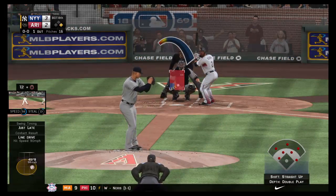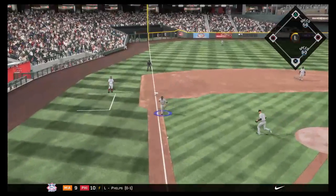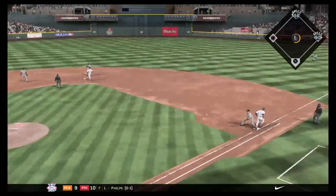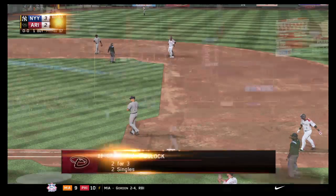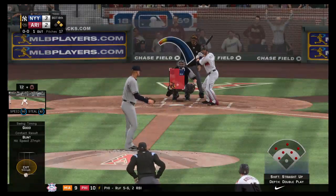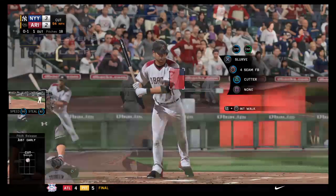So a pivotal moment here, and digging in now, Gene Segura. And he does so representing the possible go-ahead run. Barehanded by Gung. Not in time. Oh, man, that would have been awesome. Impressive play. Can't quite get him. And now the potential tying run is aboard.